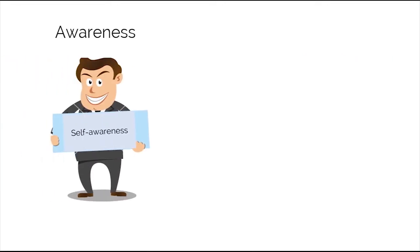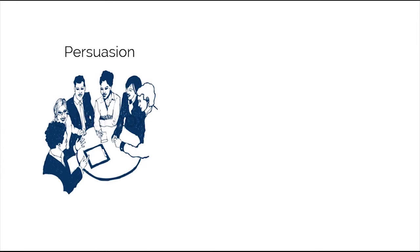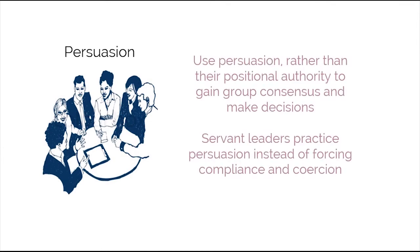Awareness is another quality admired. Awareness, and particularly self-awareness, is a trait of servant leaders. This allows them to better understand and integrate issues such as those related to ethics, power, and values. Persuasion follows as another trait. Servant leaders use persuasion rather than their positional authority to gain group consensus and make decisions. Rather than forcing compliance and coercion, as is typical in some authoritarian management styles, servant leaders practice persuasion.